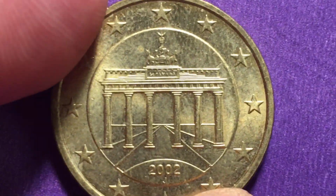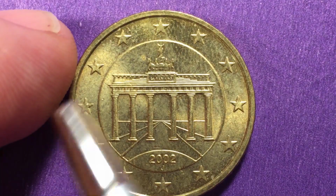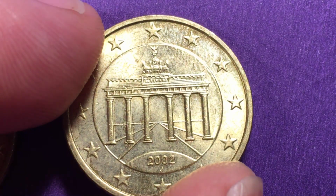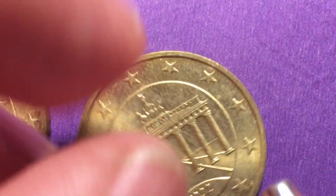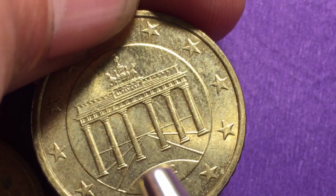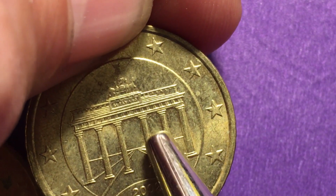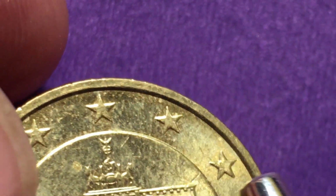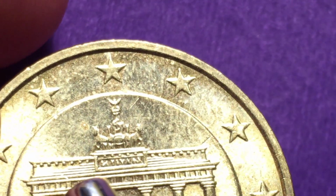If we tip this one over, we see another 12 stars. So we see 3, 6, 9, 12 stars here in the outer circle. Then there's an inner circle which has the famous Brandenburg Gate. This is a Reinhard Heinsdorf engraving, and it's one of the things I like the best about this engraving for the Eurocent coins is there's some real depth to this. Because of the way he does the line and designs, it seems like you can see for miles down through the gate. At the top of the gate you see the horses and all the statuary atop the gate. See it up here? There we go. And then here, I don't even know what that is.